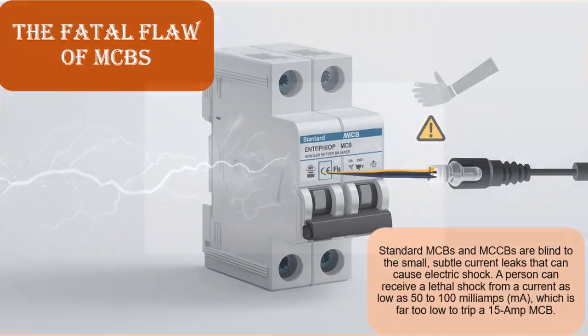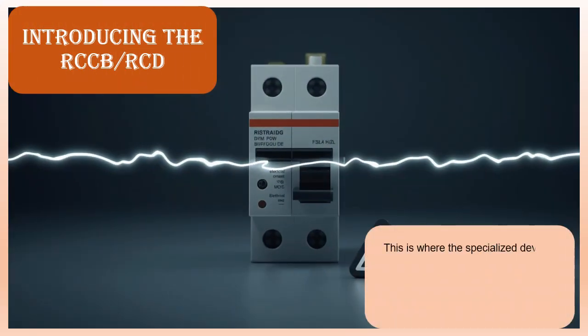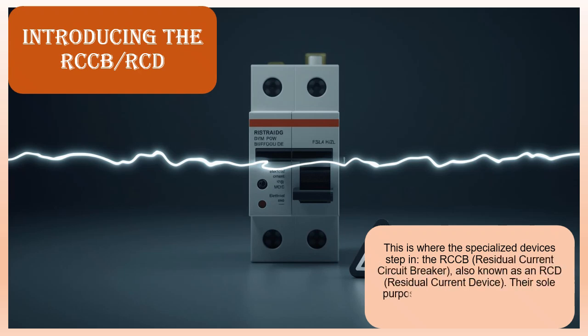Introducing the RCCB RCD. This is where the specialized devices step in. The RCCB, Residual Current Circuit Breaker, also known as an RCD, Residual Current Device. Their sole purpose is to prevent electrocution by detecting tiny leakage currents.